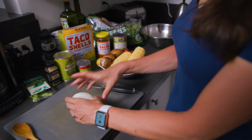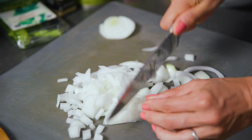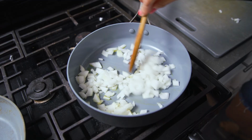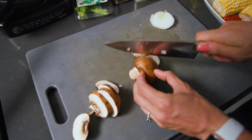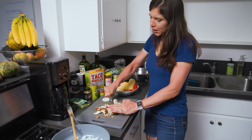So first I'm gonna chop up some onion. Now I'm gonna heat up some olive oil and cook my onion. Now I'm gonna chop up some mushrooms to add to my onion. This isn't the Cooking Network, so don't judge my chopping skills.